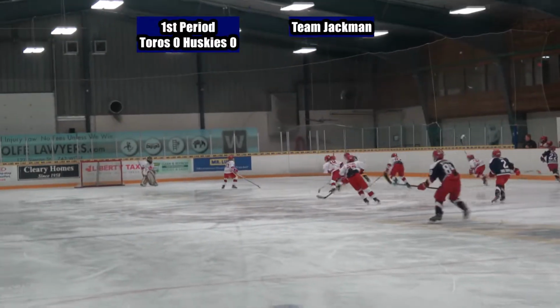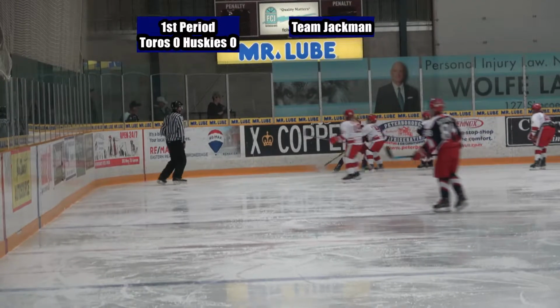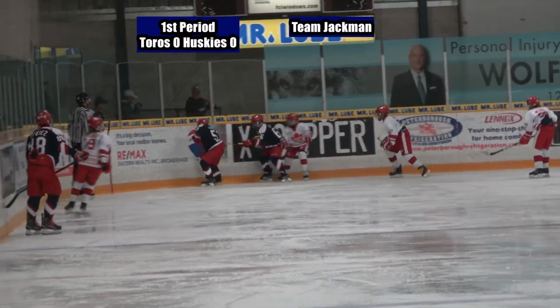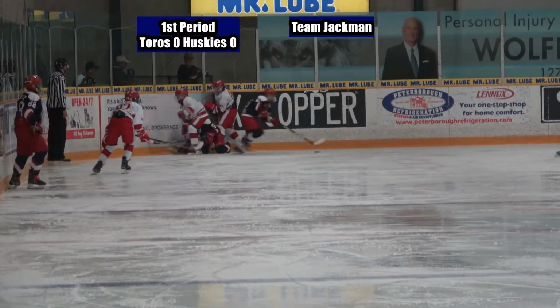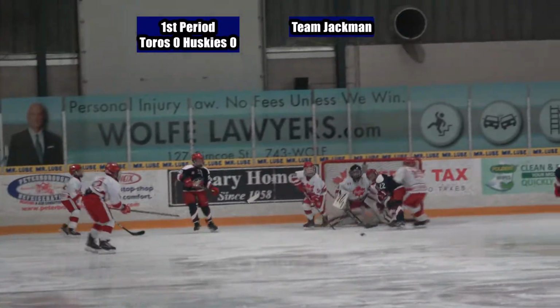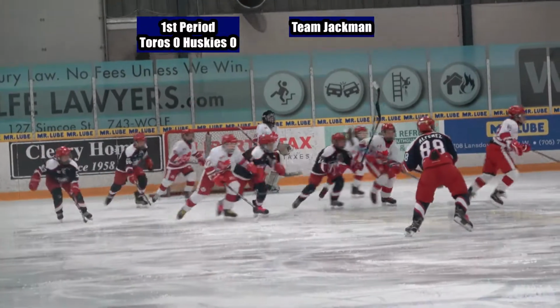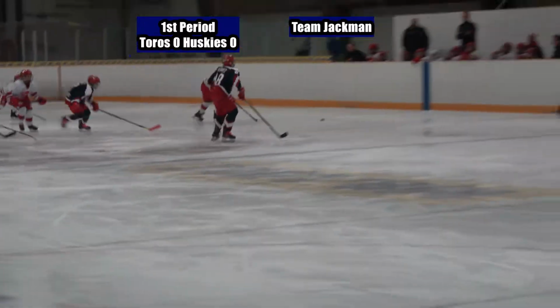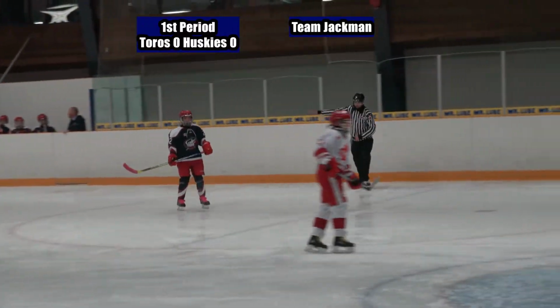Picked up there by Legacy. Keaton Legacy bringing it in, looking for the first shot. That'll go wide of the net. Trying to win the battle in behind the goal. Taken into the boards. Toros come up with a loose puck. They're going to try and set it up in front for Nolan Lee. Fans on the shot going through. The pass is in offside.